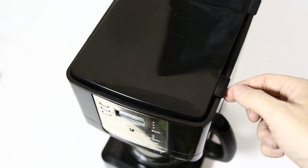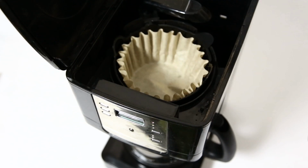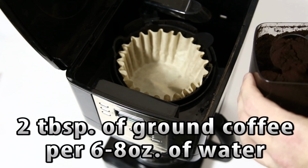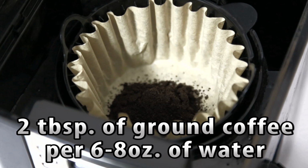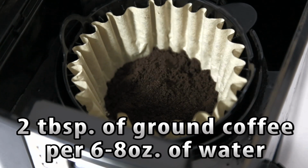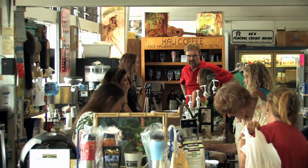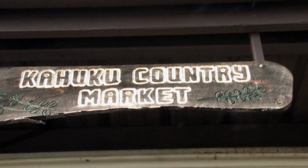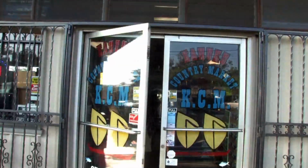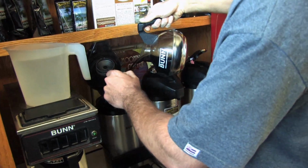Normally, to make 1 cup of coffee, you would use 1 level scoop of ground coffee, which is also 2 tablespoons, for every 6 to 8 ounces of water. This is a standard guideline, but as always, you adjust to your own taste. Some people like it stronger and some people like it a little bit weaker. Normally when we're brewing a pot of coffee in our retail store, the Kahuku Country Market, we use approximately 6.5 level scoops of coffee for 1 pot of coffee, which would be 64 ounces.